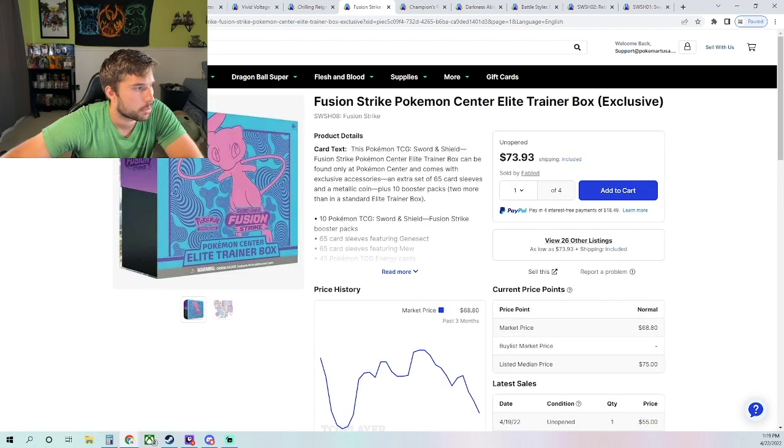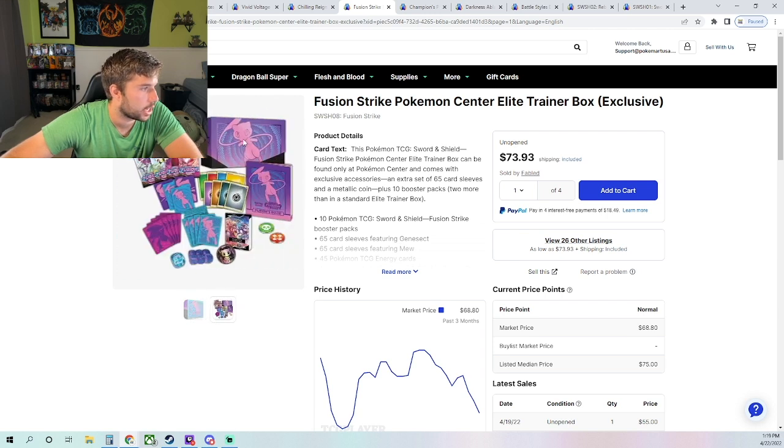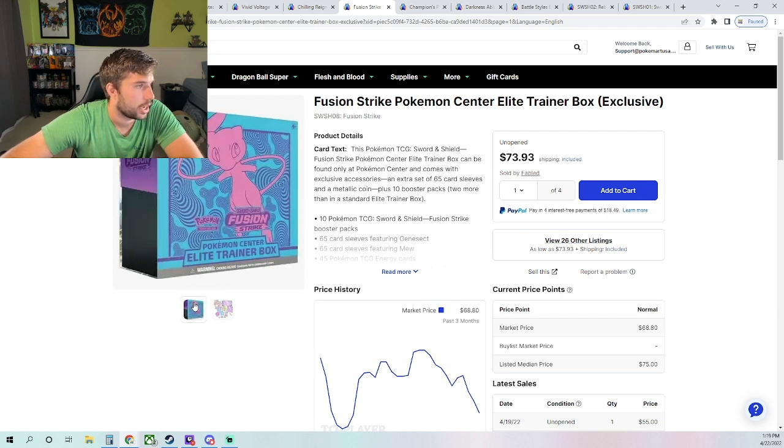But if we aren't talking about that, for Fusion Strike, I just love the Pokemon Center ETB coloring in the background. I think it's absolutely gorgeous. For that reason, it has a very vibrant contrast compared to the standard one, which is this coloring, and I think that makes it extremely collectible if we're not picking the V-Star, Glaceon, and Leafeon. Plus, you guys know my stance on EV cards. I think EV cards will do well over time.